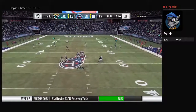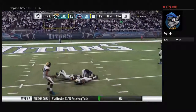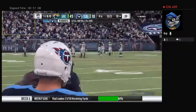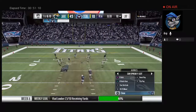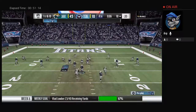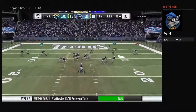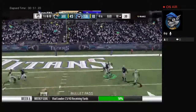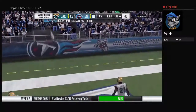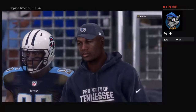They're thinking the exact same thing themselves, but they're also looking. This is caught inside the 15. And he'll be down deep into Jacksonville territory. A very nice pickup of 33 yards. One last shot now for Mariota. And that will be incomplete as time has run out on this football game.